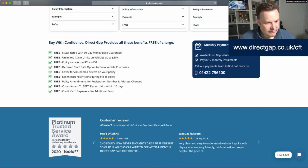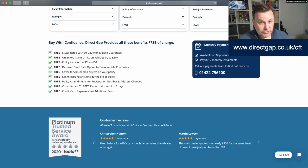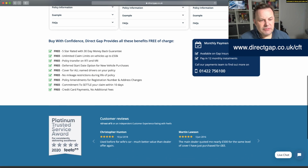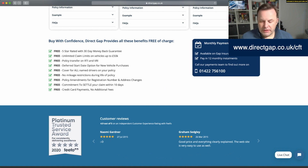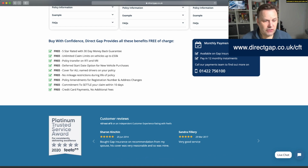So what other things do Direct Gap say here? Well, they've got free 5-star rated with 30-day money back guarantee. Free unlimited claim limits on vehicles up to £50,000, so that ties in with what we talked about with cover limit. Free policy transfer on RTI, that's return to invoice, and VRI, vehicle replacement insurance. What does that mean? Well, if like me you change your car quite often, it might be that you take out a gap policy for 4 years, and then after 2 years you sell the car and change it for a new one. This will enable you to transfer the remainder of the policy, so 2 years left, onto your new vehicle rather than having to take out a new policy.